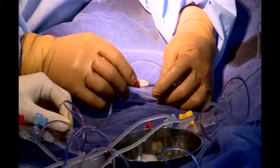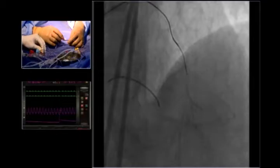Can we see Dr. Saito's hands moving along with it? Yes, I can hear you. Focus on his hands. Let's see the movement of his fingers. Very good. Yes, we see it. Thank you. Can you magnify?